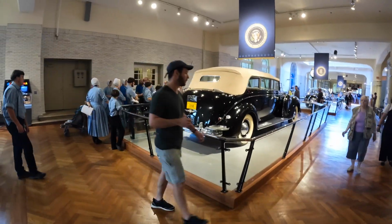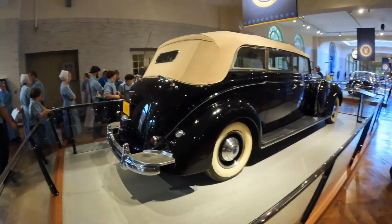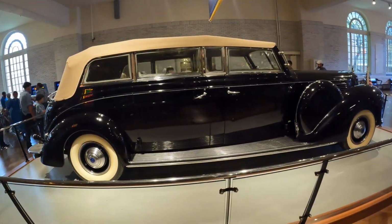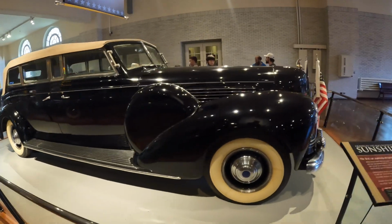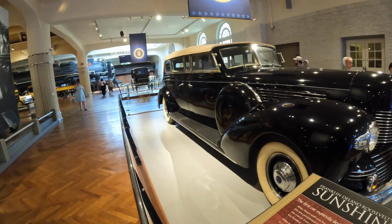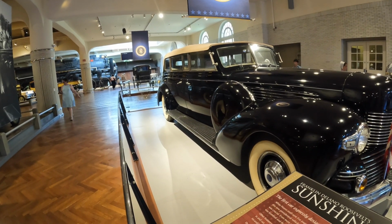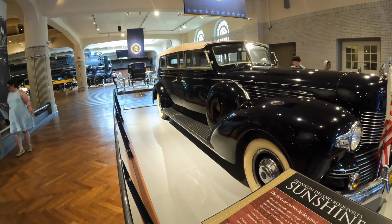Now we are in the Henry Ford Museum's presidential car collection, which is quite impressive. First up is Franklin Delano Roosevelt's Sunshine Special, a car built by Ford's Lincoln Division. A 1939 Lincoln Model K limousine, to be exact. A V12 powered convertible, modified for President Roosevelt, used from 1939 to 1945, the first car expressly designed and built for a president.